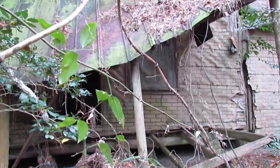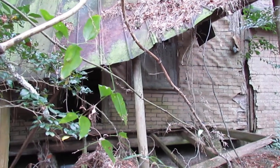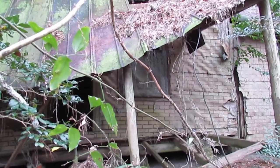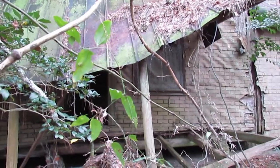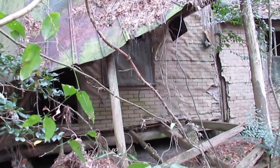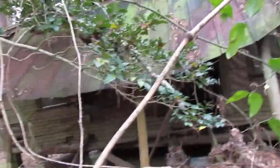I remember this one from probably more than 30 years ago, and it was like this then. So I know this has been abandoned at least 30 years, and I got to remembering this when I said, I wonder if it's still here. And sure enough, it is. I never did get out and look at it back then to see what kind of condition it was. But I'm kind of amazed that it's still here. I really wasn't expecting to see this still standing.